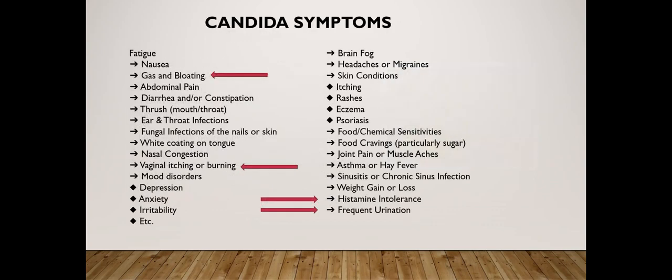So here's some of the symptoms of Candida overgrowth. I highlighted some of the ones that are most common with IC, like frequent urination, histamine intolerance, vaginal itching and burning, gas and bloating, abdominal pain, fungal infections, nasal congestion, which I hear a lot, headaches, migraines, skin conditions, food chemical sensitivity, asthma, hay fever, I mean, all this.